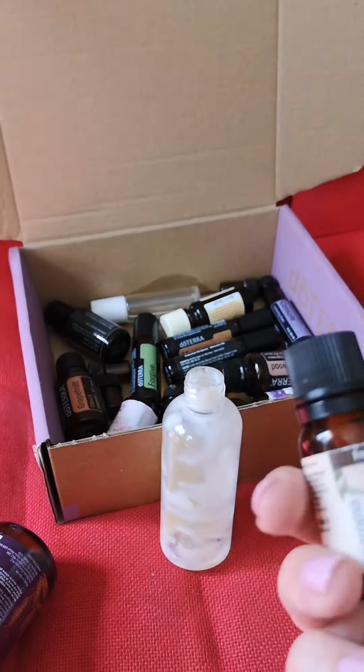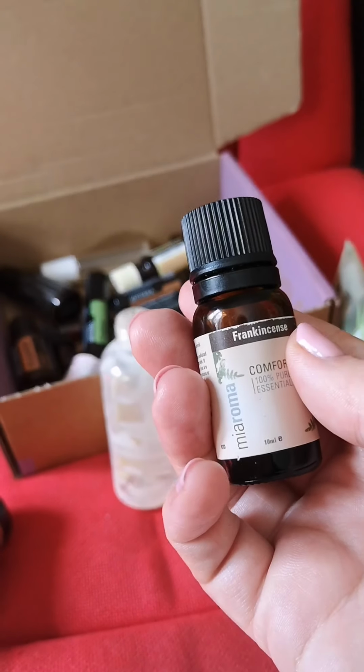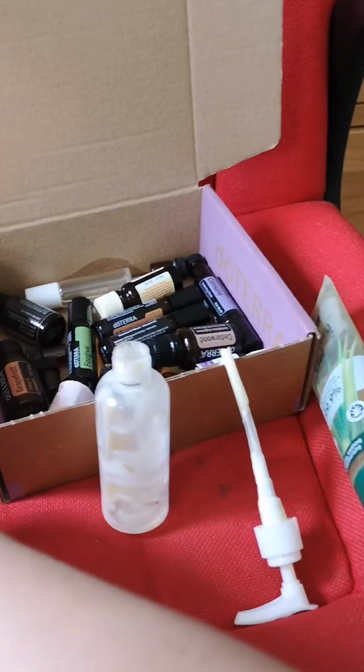And the essential oils I'm going to use today will be, first of all, frankincense. Frankincense is brilliant for deteriorating wrinkles. It's really good for your skin.